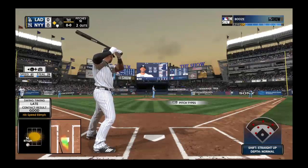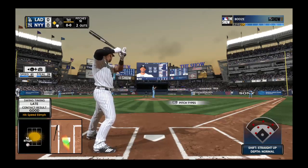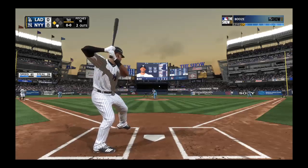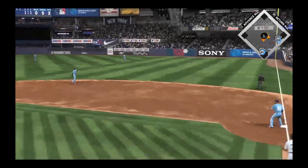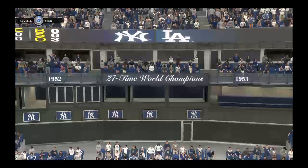Now at the plate, Aaron Hicks. Runner in scoring position with two outs. First delivery to him on the way. Pitches away, but it's swung on and grounded to second. Throw on to first gets him, and the side is retired.